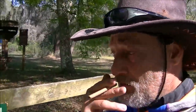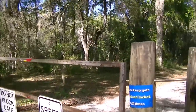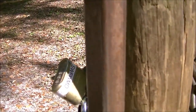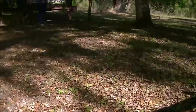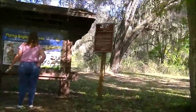Okay, guys, we are here at the Flying Eagle Preserve, but it's the second time we've been here. We was here about a year ago, but there's supposed to be camping, hunting, fishing, boating. But look at the locks on this thing, man. I don't understand. There's supposed to be hiking trails and biking trails.